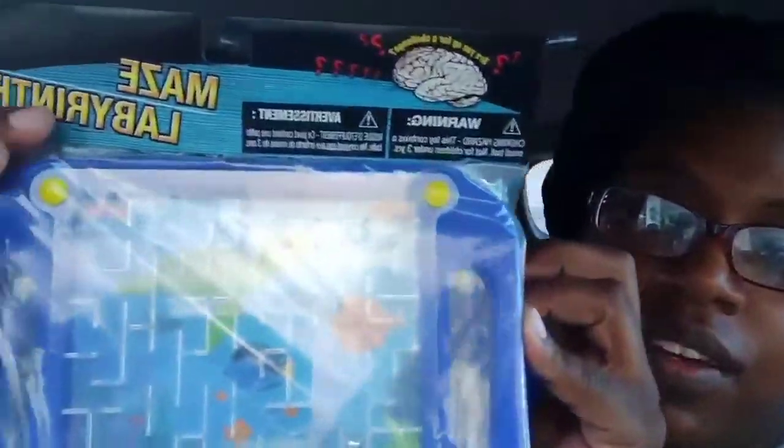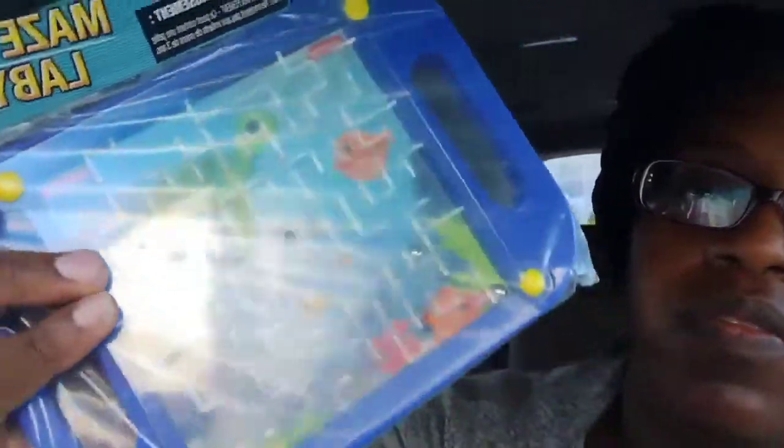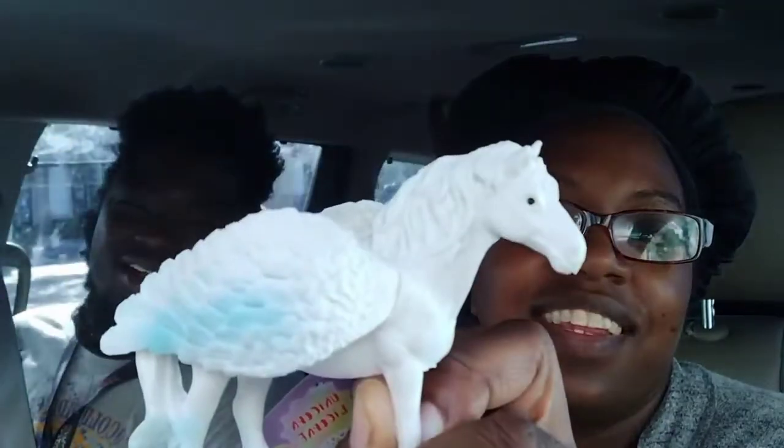For our three little sons, we actually got these little things here. They're like the little maze, you see the little metal ball you have to get through the maze. We got them the same one so they don't fight and fuss. No, they won't fight. Yours is blue, mine's yellow, mine's green. And then we got this Pegasus. Well, she doesn't know the name of it, but see how cute it is? She's behind us, so we got them.